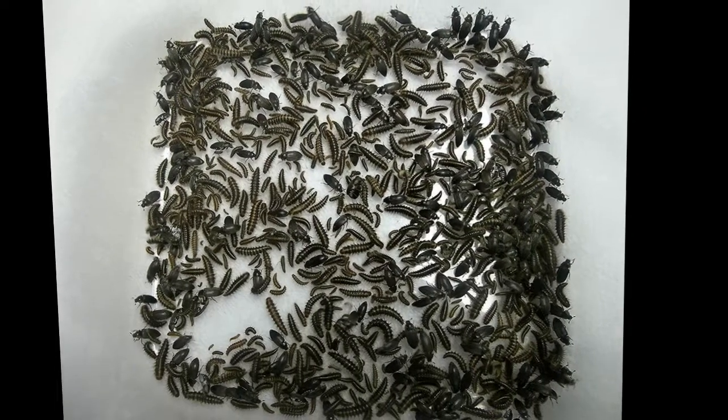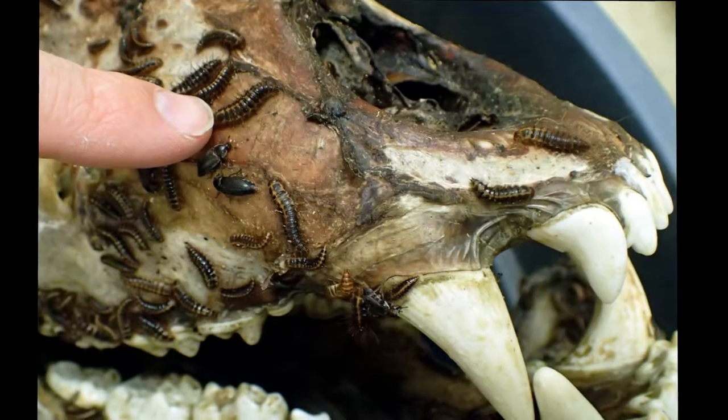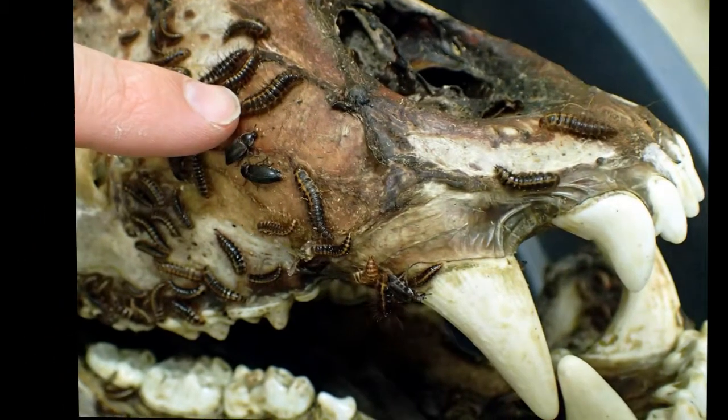Museums and taxidermists even employ thousands of these creatures at a time to clean skeletons for display, but must be careful to retrieve them before the bone itself gets nibbled on.